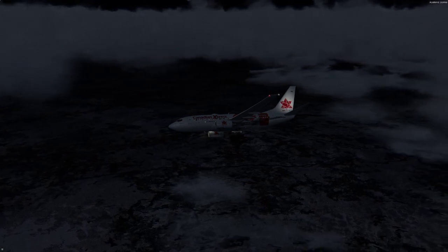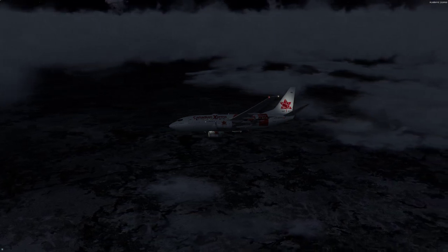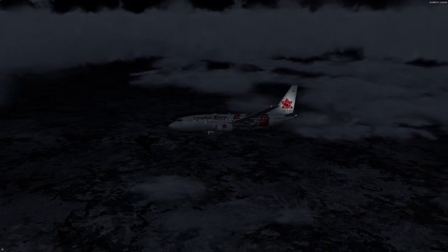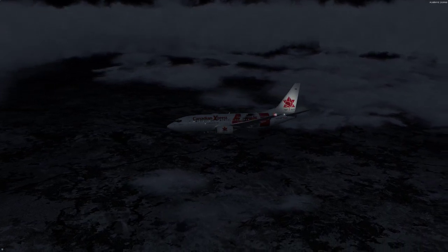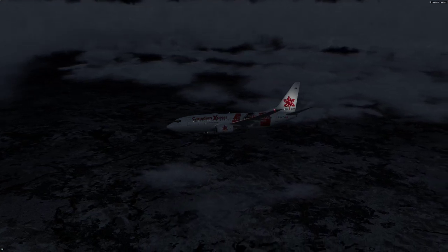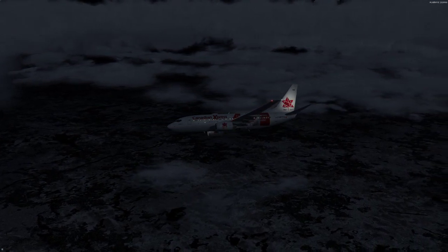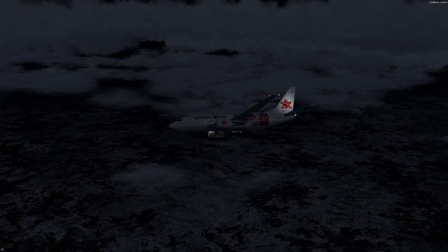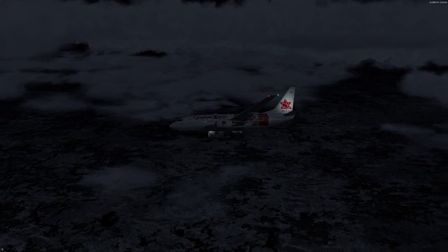Toronto Center, 29 with you, flight level 300. 421, Toronto Center, good day. That's not it. 429, Toronto Center, good day, my apologies. Copy 429. Turn right, heading 300, direct, descend 7,000.